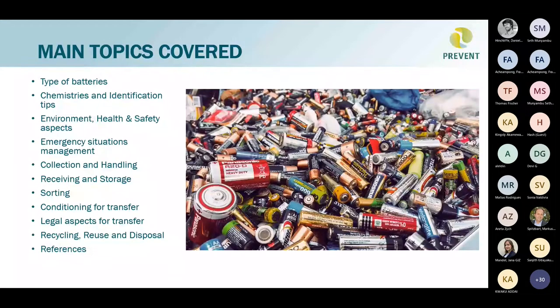What we will cover during this presentation, these are the topics we will see. Types of batteries, chemistries, identification, because there are many types of batteries, environmental health and safety aspects. We will try to cover also emergency situation management, because some problems can occur at a facility with this type of batteries. Collection, handling, storage, sorting, conditioning for transfer. These are all things we need to know to move them around eventually. There is a section about legal aspects for the transfer as well: what needs to be done for transfrontier shipment or when you use Annex 7 to send batteries to another country. And eventually we'll talk about recycling, reuse, where there are some interesting things you can do, and also disposal.